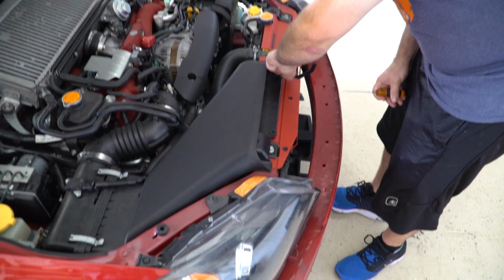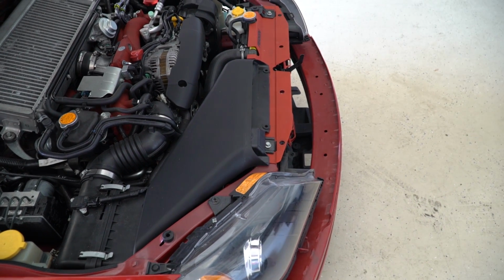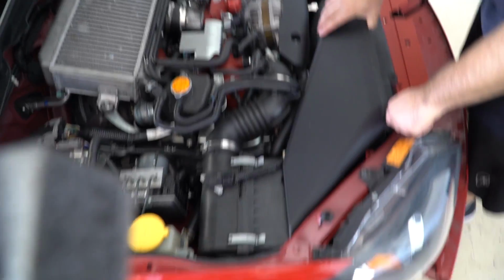Let me see. Kevin's having a hard time with his air filter bong for more air under hood. We need a table in here, Kevin. Not a bench. Just see here.